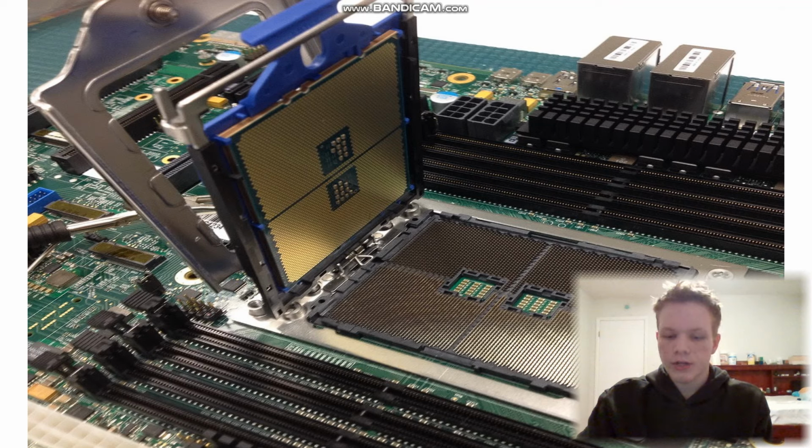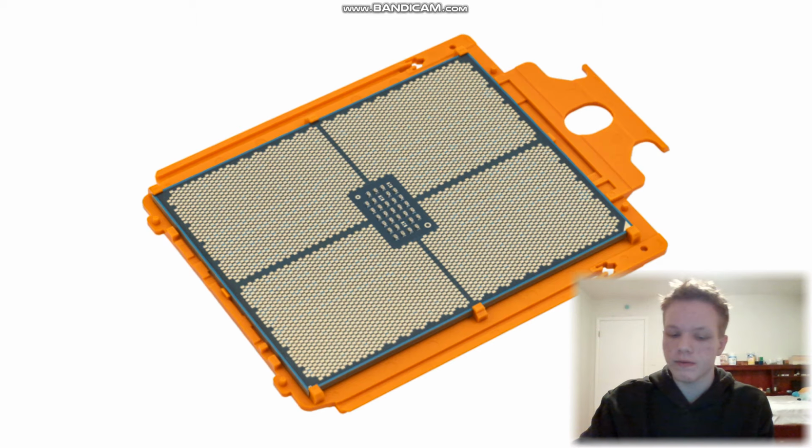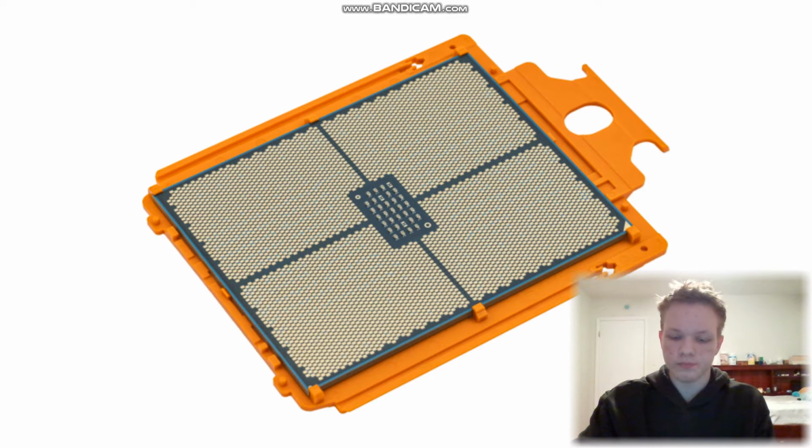7995X, which has up to 96 cores, which is an insane amount of cores on a CPU, and it has a base clock speed of 2.5 and can boost up to 5.1 gigahertz, and it costs around $10,000 and they're not in stock that much.